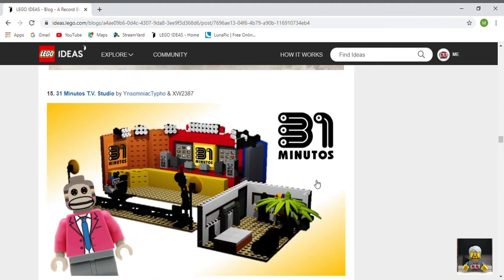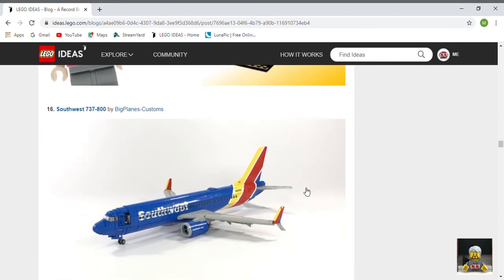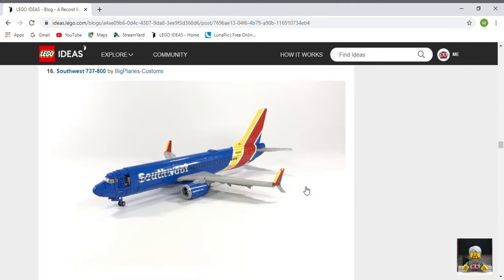Now 31 Minutos TV Studio, I have no idea what that is. I think it's something that comes out of South America. So I can't really comment on that because I have no idea. It looks really weird to me. It looks like some kind of robot monkey thing. I don't know.